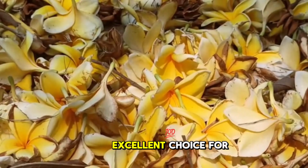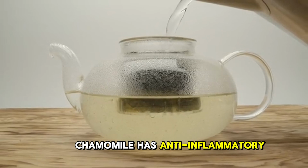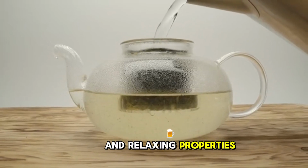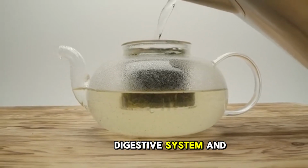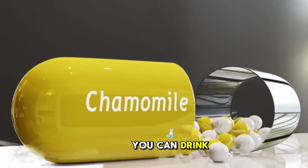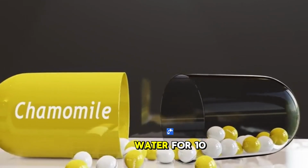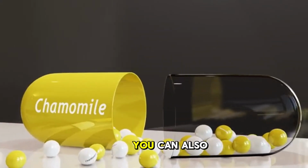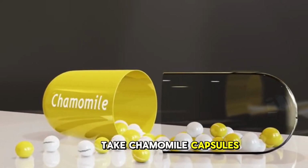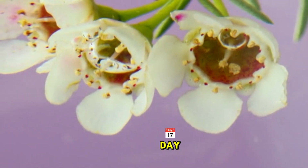Chamomile is another excellent choice for reducing acid reflux. Chamomile has anti-inflammatory and relaxing properties that can help calm the digestive system and reduce stress-related acid reflux. You can drink chamomile tea by steeping 1 teaspoon of chamomile flowers in hot water for 10 minutes. You can also take chamomile capsules. The recommended dosage is 90 mg 3 times per day.